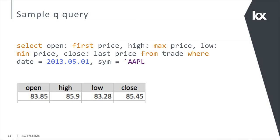The only major syntax difference there is this symbol notation that we have. It's a symbol or varchar data type, which just has the backtick, because we didn't want to put an extra character at the end. And this is the type of query you get. The first, max, min, and last are all inbuilt functions in the Q language, and there are many, many array-based functions as well. This is just touching the tip of the iceberg.